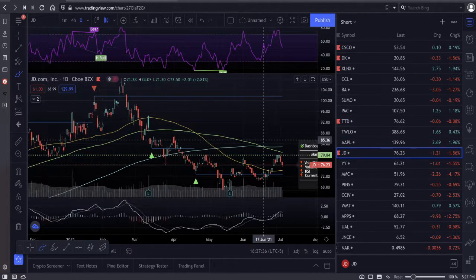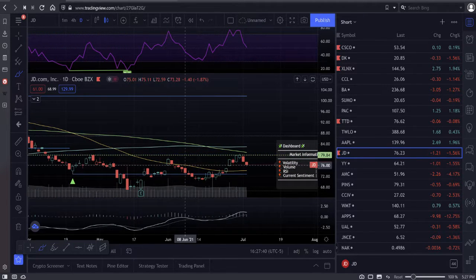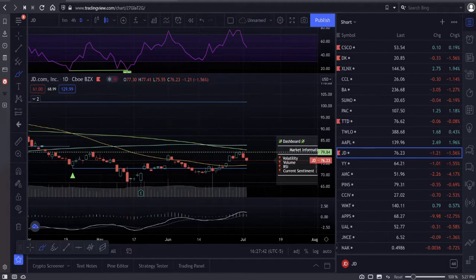JD, or JD Power. It's been going up a lot actually this past year, but it's starting to trade in consolidation. And as you can see here, we had a resistance here, and now we're also coming up from resistance. We had a bounce, and we got confirmation on Thursday and Friday. It's very nice. Good to see all the continuation all the way to the 70 to 69 area.